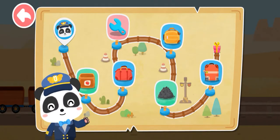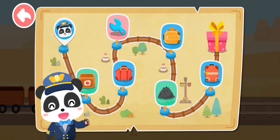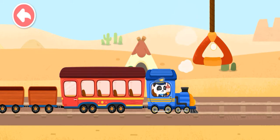Welcome aboard BABYBUS train! I'm your captain, Kiki! The train is about to start. Let's set off! Pull the slide bar to start the engine.